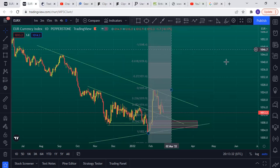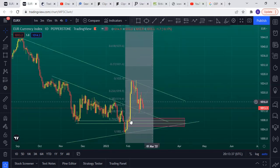And as you can see, we've had this downtrend all the way down here, and then we had this break of trend line, okay, with some really, really strong impulse to the upside. And currently price is coming back down to refill this entire imbalance here, all right?